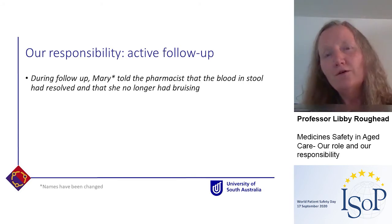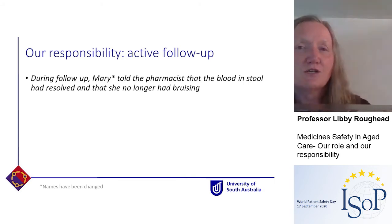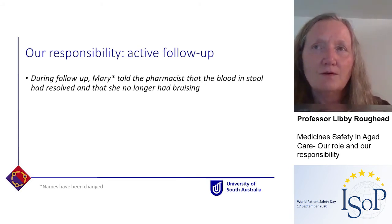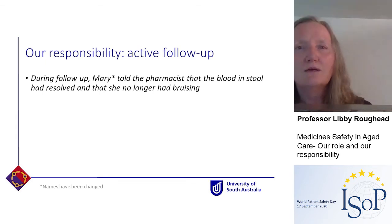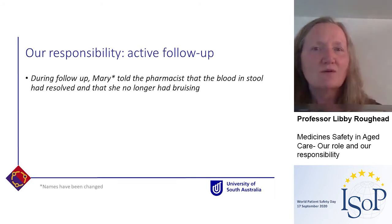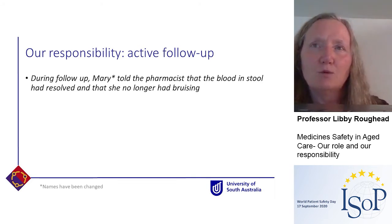It went on, and eventually the doctor decided, yes, we'll change the dose, even though he didn't think this was the issue. And of course, Mary told the pharmacist this had resolved and she no longer had bruising. It's a great story of our role and our responsibilities in resolving problems by continuing to advocate for people.